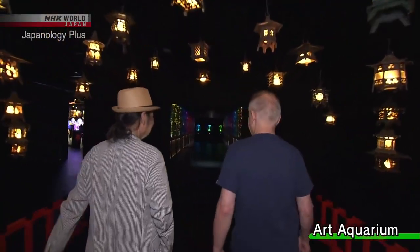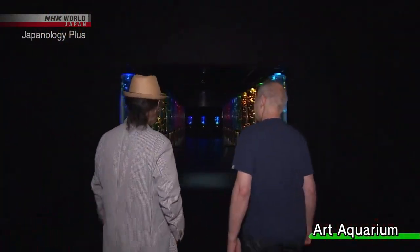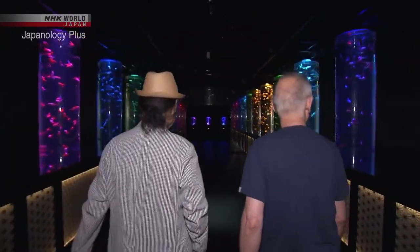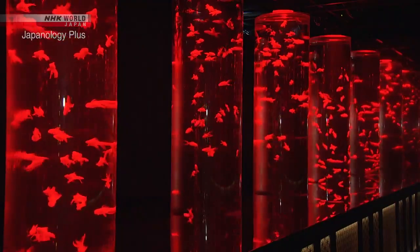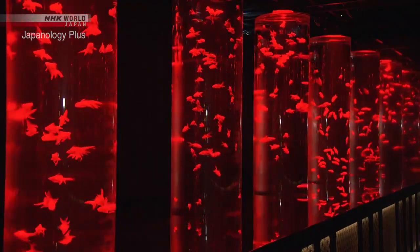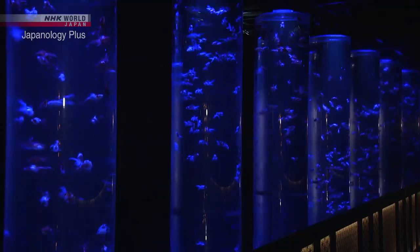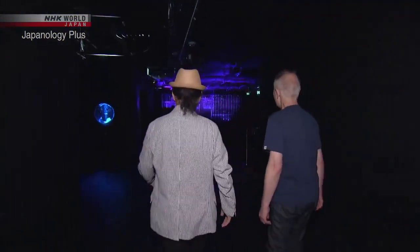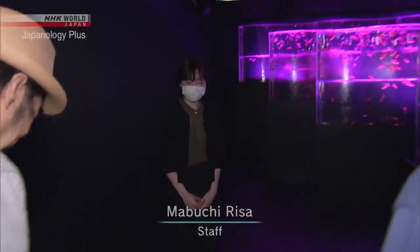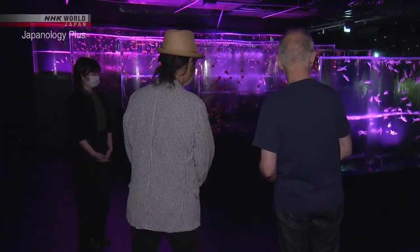Kind of a weird place. Whoa. Oh my God, are all these goldfish? It's hard to tell what color they are because they're all lit up red. Oh, and blue. Gosh. Whoa. Hello. I don't think I've ever seen so many goldfish in one place before.